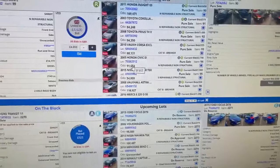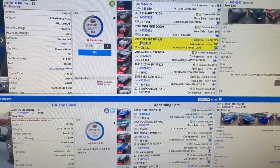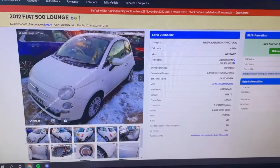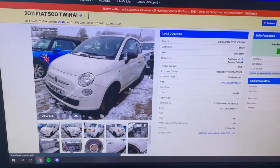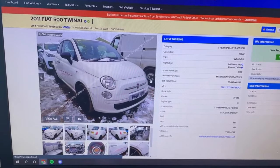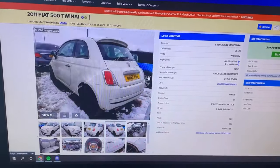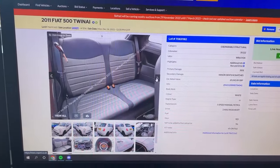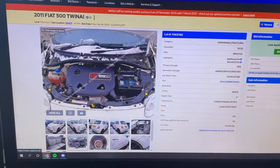But the next car we're going to be going for now as well is this one. Door, wing, 35,000 miles. See what it makes.